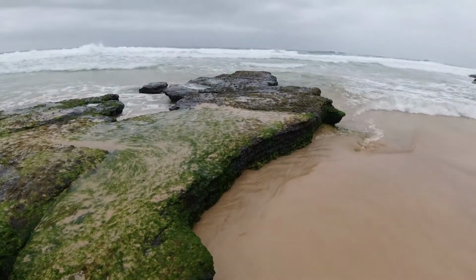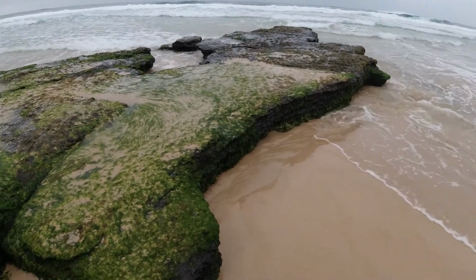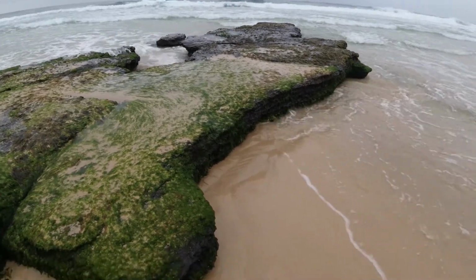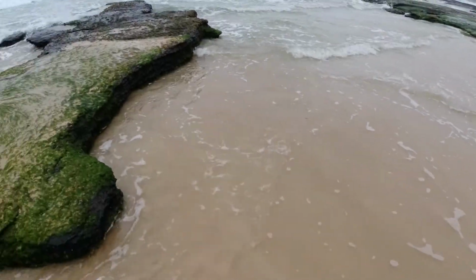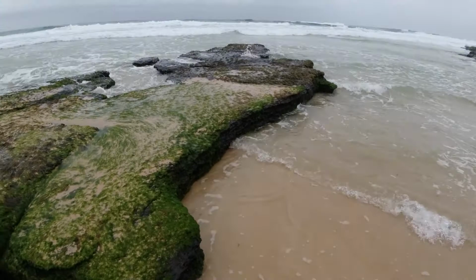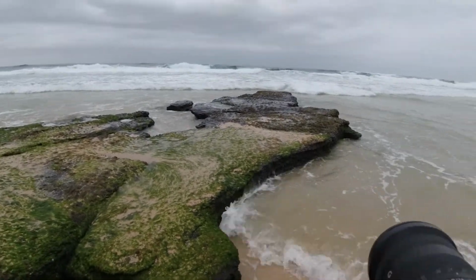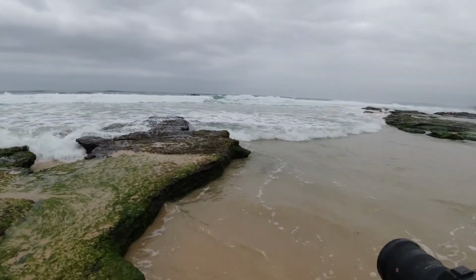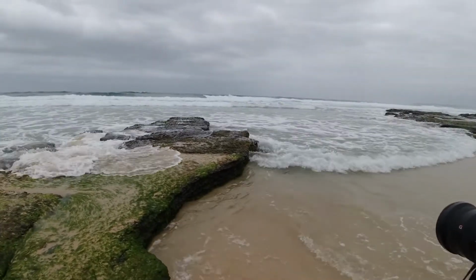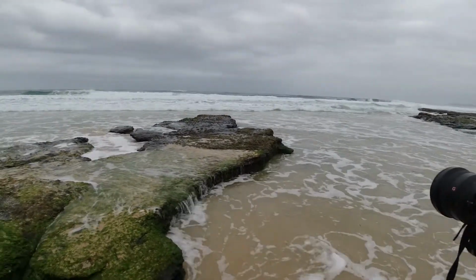So I've got the boots off now, standing in the water here. It's pretty cold water actually. And I'm waiting for the water to come over that little shelf there. But at the same time I need this channel here to be empty so that it's got the maximum overflow or flow over, whatever. But I'm standing here literally camera and tripod in hand to keep it up out of the salt water. And when the moment comes, hopefully I can put the camera down and get the shot I'm after.